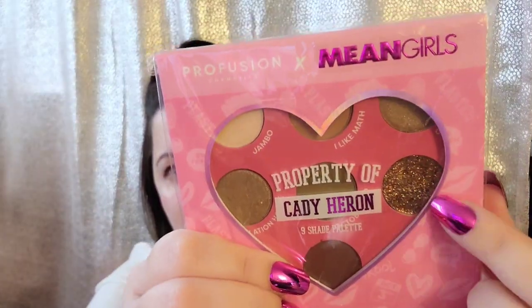And Profusion is a really good line. So hopefully, you know, this will work well. I'm really curious to see the glitter right here. Definitely gonna need another cup of coffee.